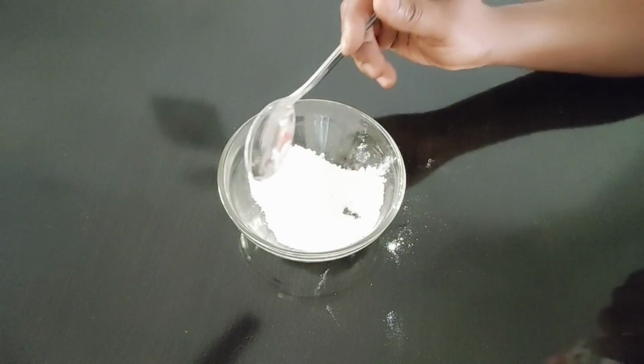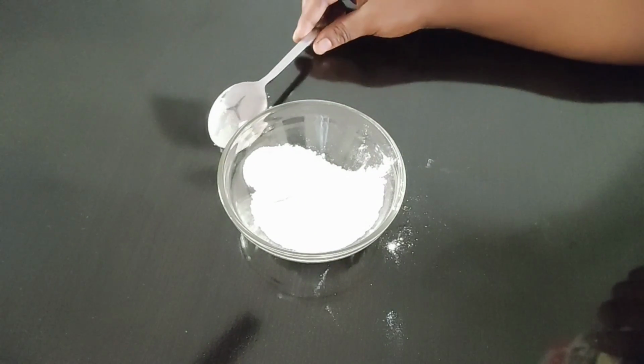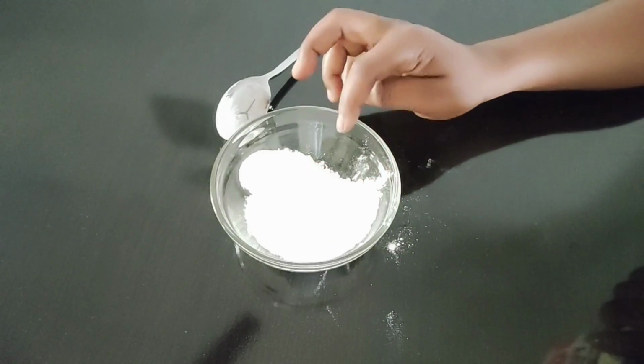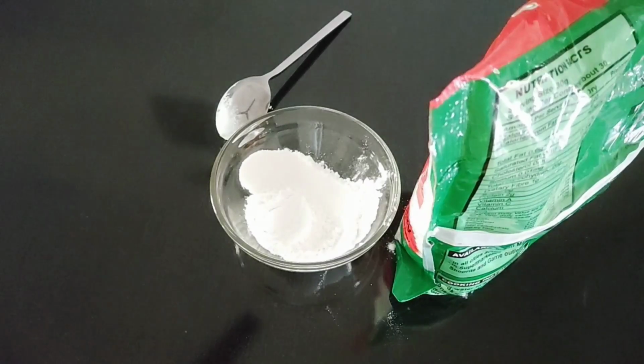So here is 2 tablespoons of my rice powder. As I said earlier, you can make use of cooked rice, not just rice powder. If you have cooked rice, just mash it into a paste.